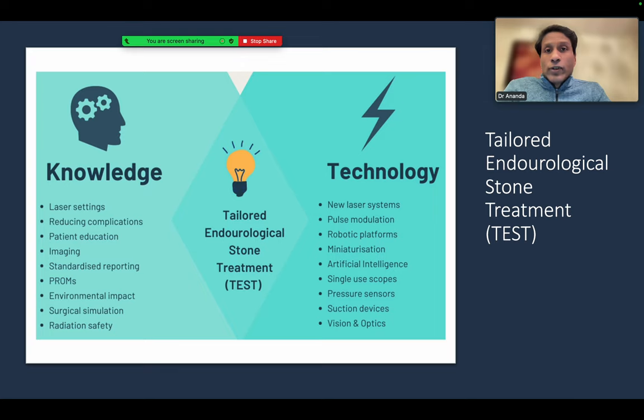And our technology is growing. At one point, we thought that, okay, we have the flexible ureteroscopes, we can reach any part of the kidneys, that's it, and we can't improve this technology any further. But we know now, even with flexible ureteroscopes, the technologies are improving. Robotic platforms, miniaturization is in process. We have artificial intelligence, which helps us decide the correct methodology. And we have pressure sensors to reduce the intrarenal pressure. Various improvements in vision and optics we are going to discuss today.